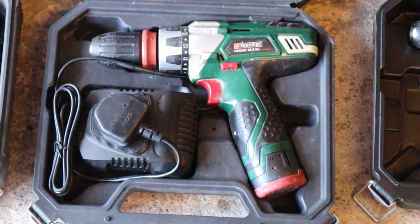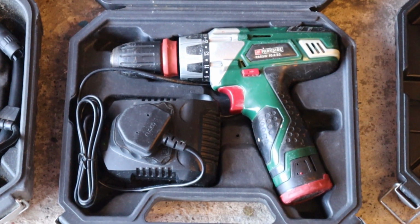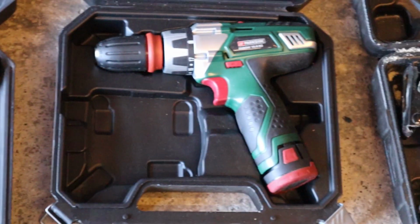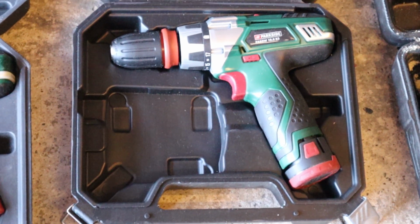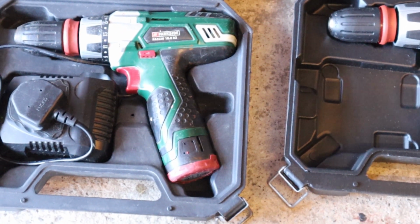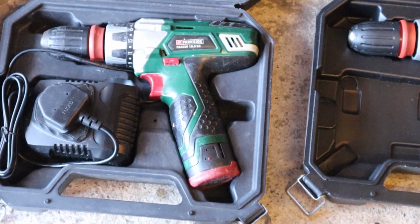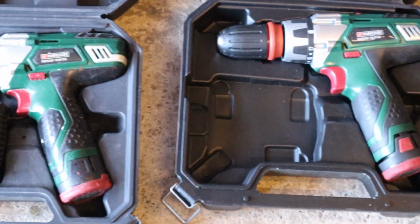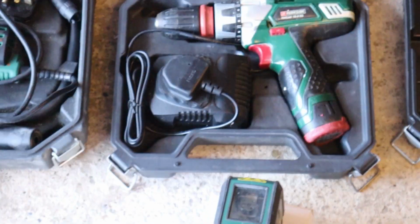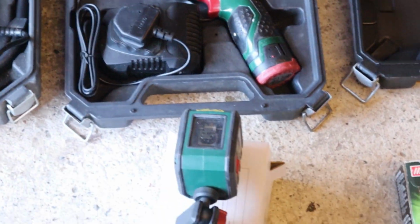This is the original small drill I got about 4 years ago, I think. That's the one they sent me as a replacement. I'm going to go into detail on them very shortly. So that'll just give you an idea on Lidl's after sales service. I will tell you the details of what happened with that one straight after this, when I do the head-to-head talking to you.